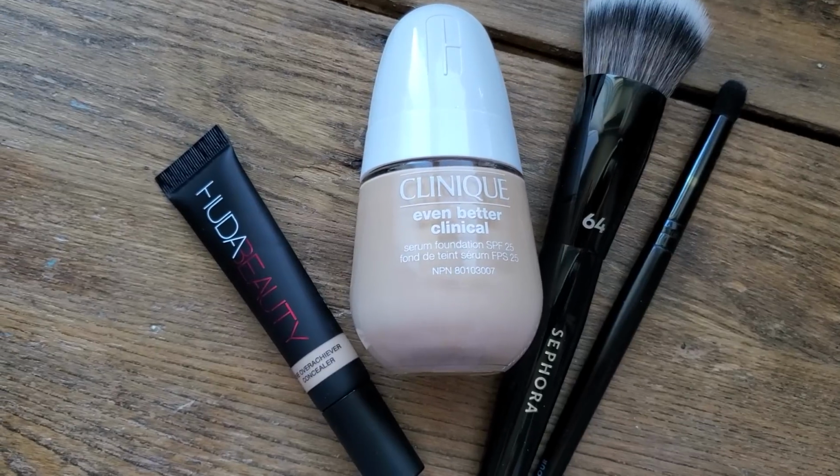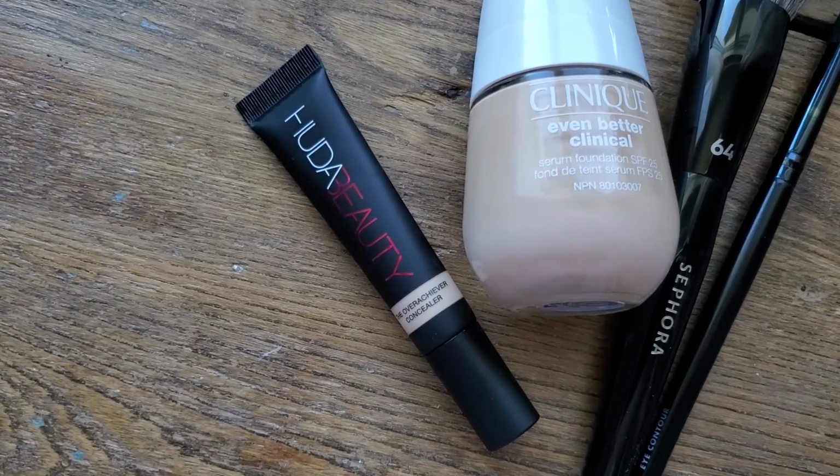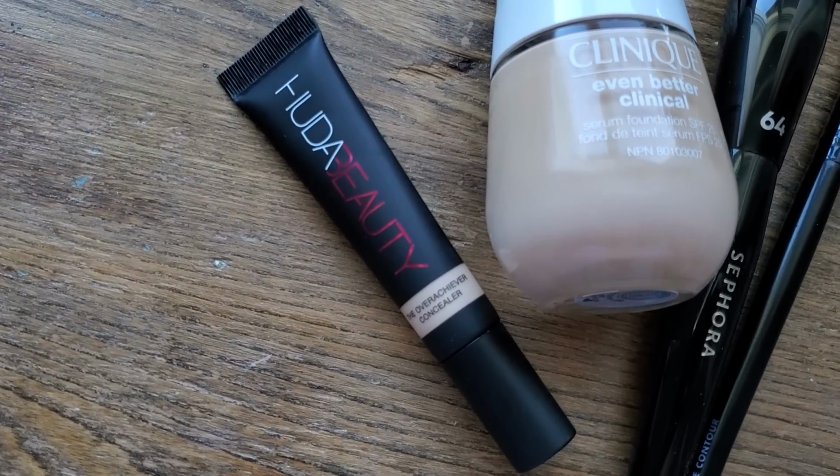Next, before I do my foundation, I go in with my Huda Beauty concealer, and I just like to do my concealer before I do my foundation. I used to do my foundation before my concealer, and then I used to apply my concealer, but I find that this is more of a natural look, so I just put my concealer with this brush.